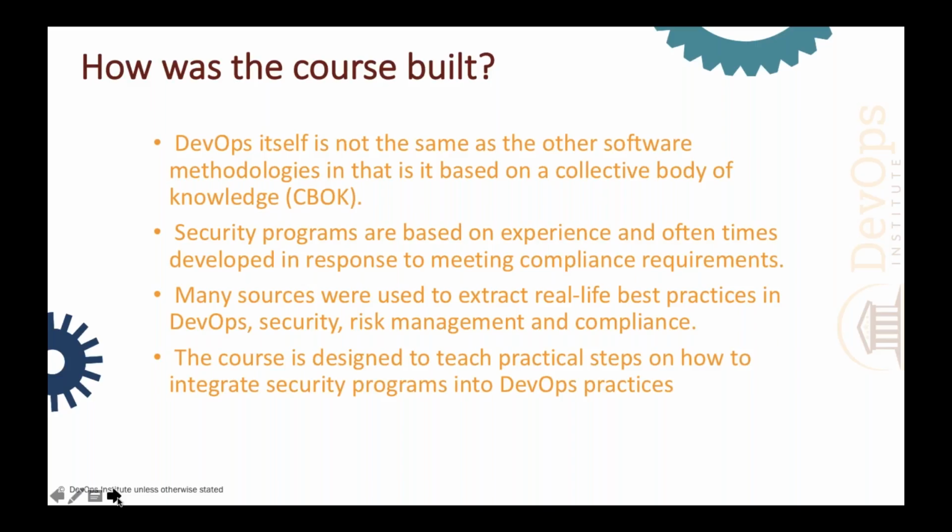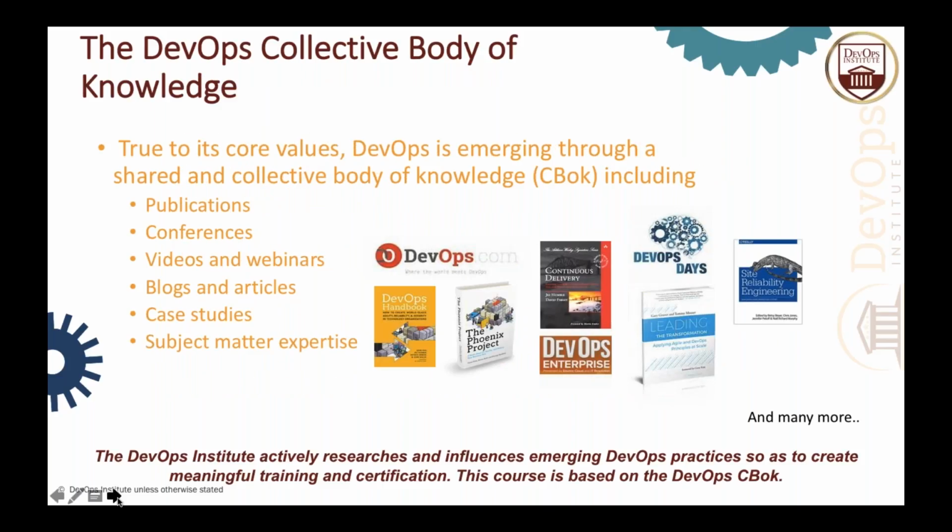And so that collective body of knowledge comes to us in a giant collection of books, white papers, websites, everything that you see out there when you Google for DevOps or DevSecOps. We did a lot of reading, a lot of culmination of all that information that's out there. So for example, you've probably heard of the DevOps Handbook, you've probably read the Phoenix Project, you're probably familiar with Continuous Delivery, DevOps Enterprise, and DevOps Days.